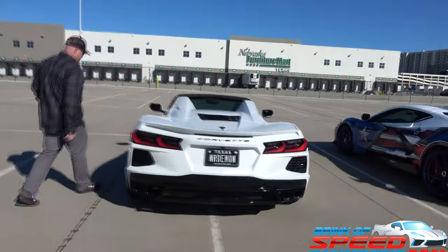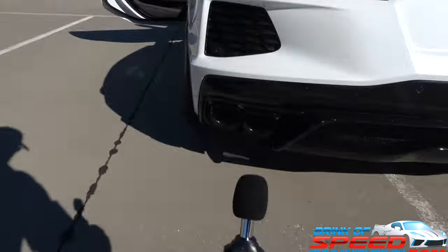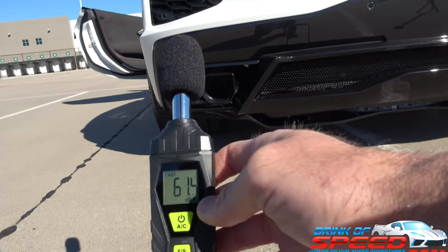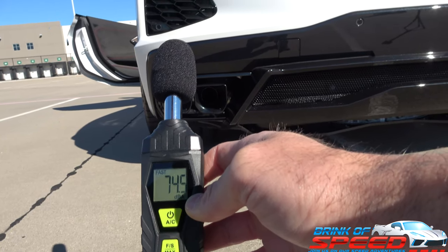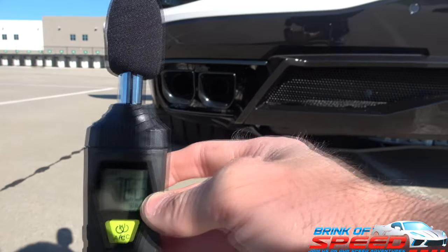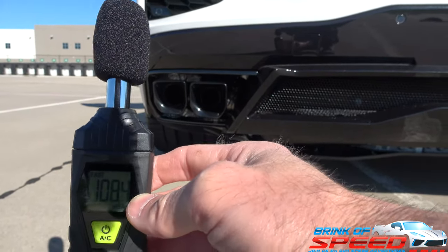All right, so Darren's gonna start his stock. This is from 4 feet away. All right, go ahead. So about 98 decibels there on the startup. Okay, so that one hit 108, 109.